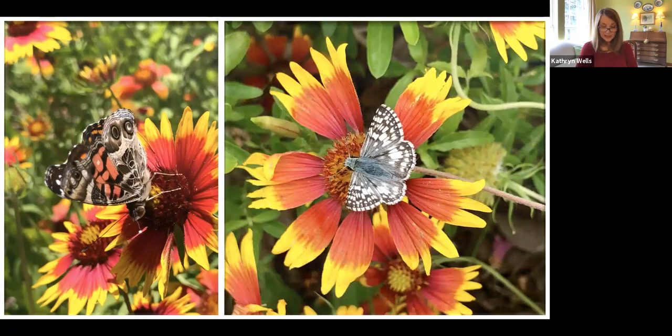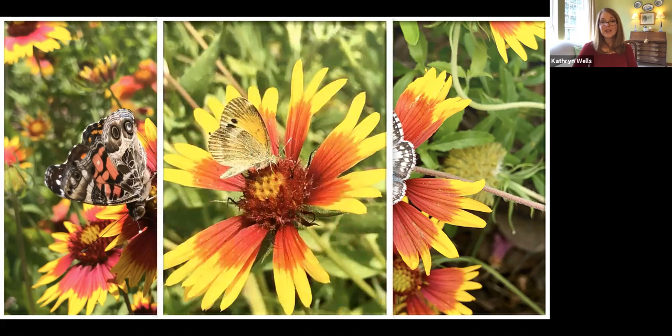And that is a checkered slash common skipper. That species has morphed so much in our area that we kind of call it a checkered common complex, as opposed to being able to really distinguish which of the two species it is, which would require microscopes and invasive tools. So we don't want to know which one it is that badly. I just want it to be alive and enjoy nectaring on the Indian blanket. That's a dainty sulfur.